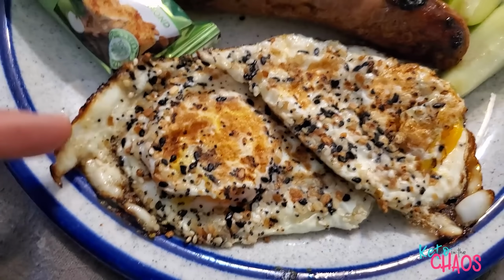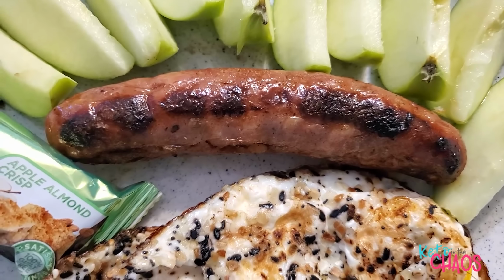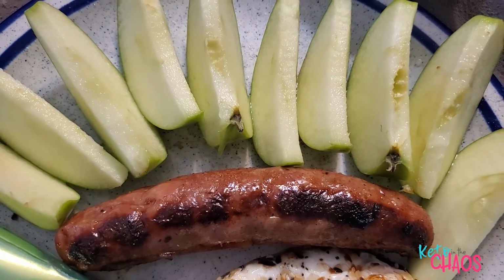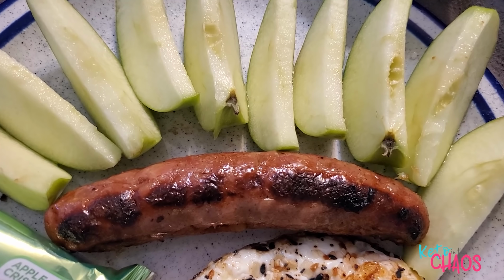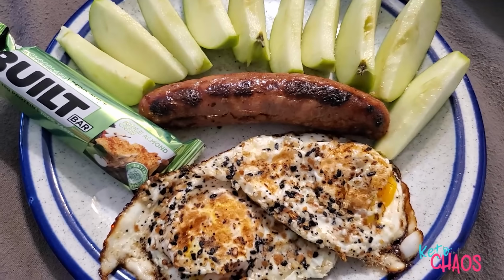Then I'm also having 2 pitiful eggs because I forgot about them and left them on the burner too long. Sadly, I'm gonna eat them anyway. And a chicken apple sausage from Sam's Choice. And I think Aldi makes a really good version of this. That's really good, but these macros on this are really nice. Then I'm having 160 grams of Granny Smith apple with salt on it, and an apple almond crisp Built Bar. And that is going to be my second meal of the day.